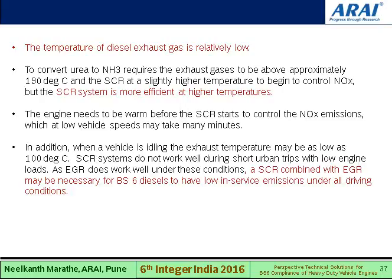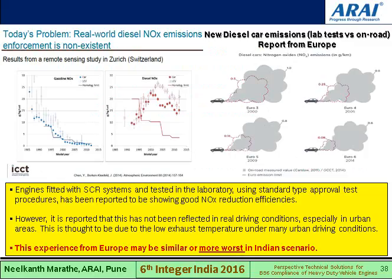And the SCR system is more efficient at higher temperatures, but in real drive solutions, where the loads are heavier and temperatures are low, we have to find out how this SCR can be used more efficiently, and whatever type approval data we get, what is going to be there in the real-life solution.